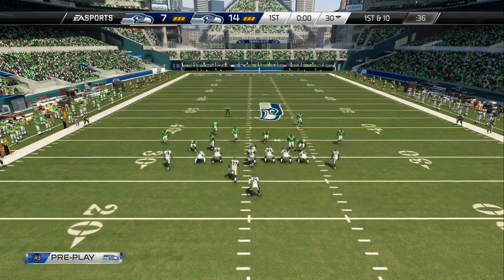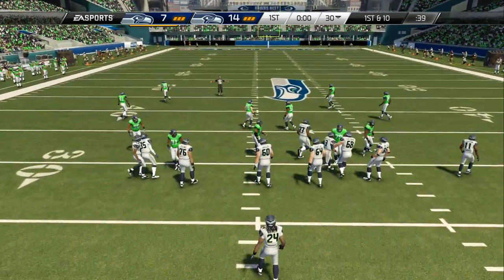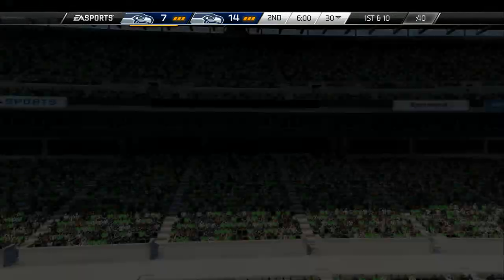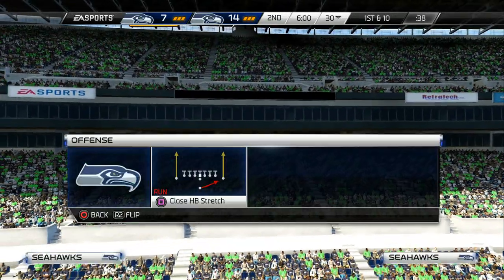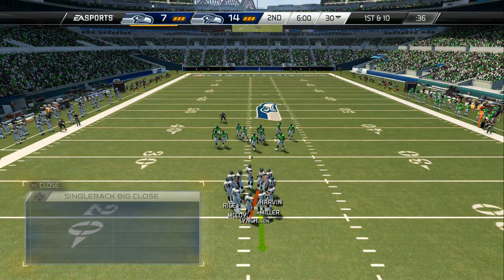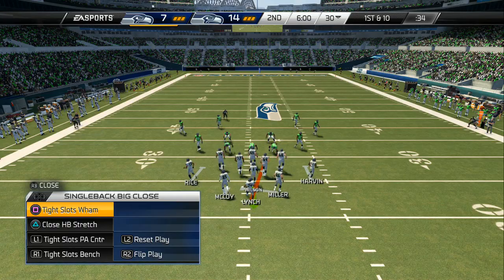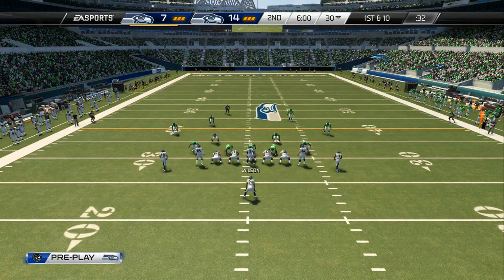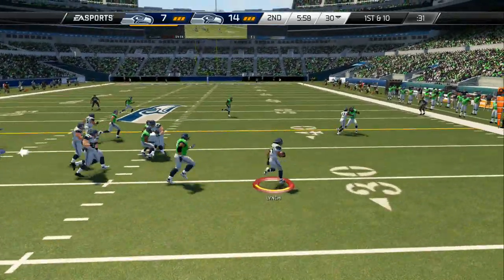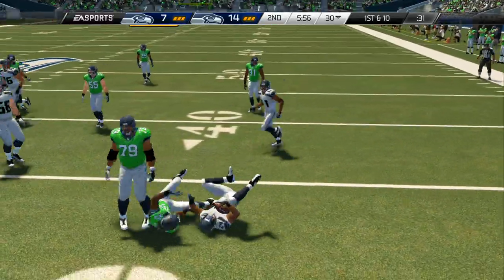How do you stop these receivers now? It's almost impossible with the rules of the game. Tight coverage. That time they have double coverage on him. It doesn't matter. The throw comes. They go up, they make the catch. All you can do is raise your arm and go, well, we did our best. Offense lines up here. And the second quarter is underway with this snap.